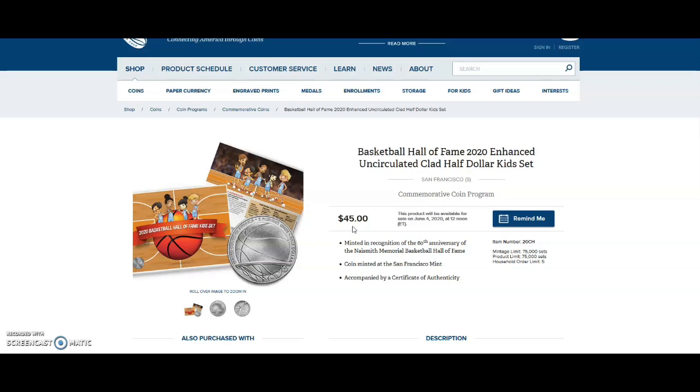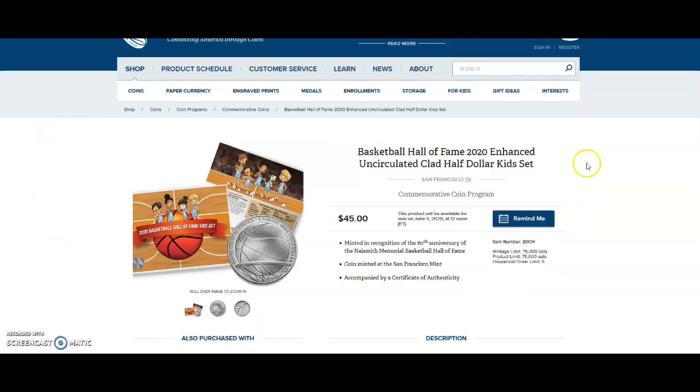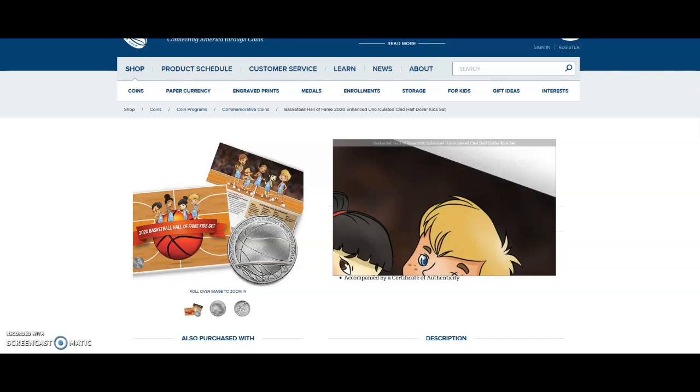I'm not a collector of commemoratives. I'm not a collector of this kind of coin, so I will not be picking any of these up, especially since it's not precious metal. It's very rare that I will pick up any collector coins that have zero precious metal content, which this has. But if you are somebody who wants to pick it up for one of your kids, grandkids, or something like that, it's a pretty cool thing. But I will not be buying any of those. What about you?